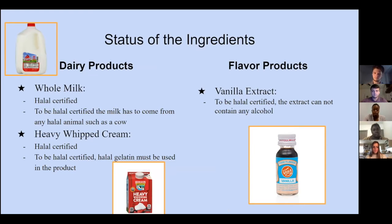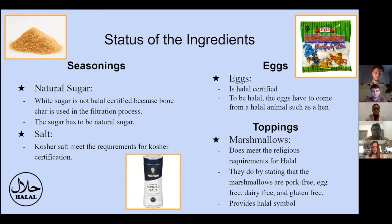And then you can also make your own natural vanilla too. For seasonings, sugar, you have to use natural sugar instead of white sugar because white sugar contains bone char, which is used in the filtration process. And then salt, most of the salt is all kosher.